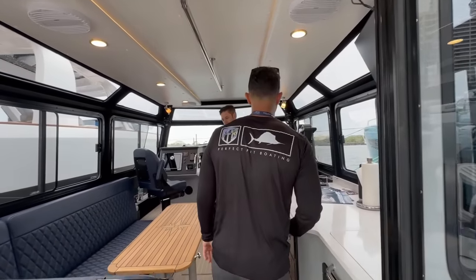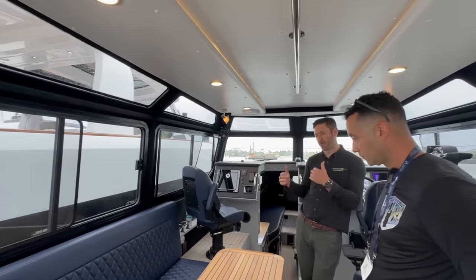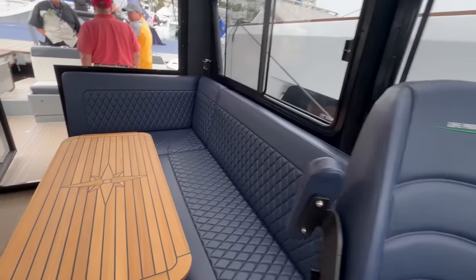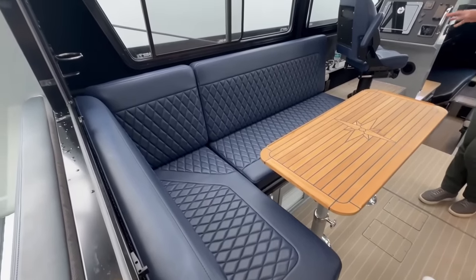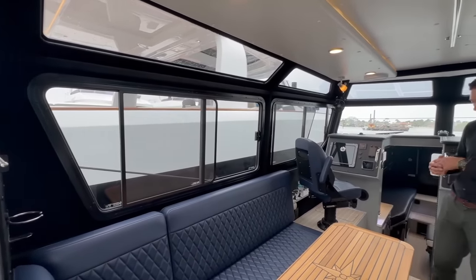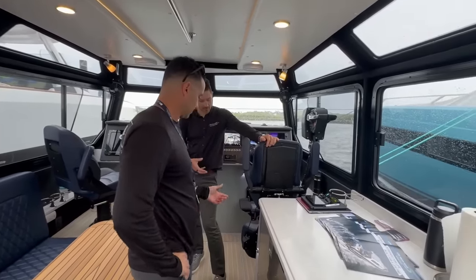And then this cabin, this is our standard 35-foot cabin model. We have a few different 35-foot variants. This one, the table drops down to make a sleeping arrangement up here for guests. And then this chair can rotate around. This is a suspension module on this one, the bulkhead style suspension module that floats.